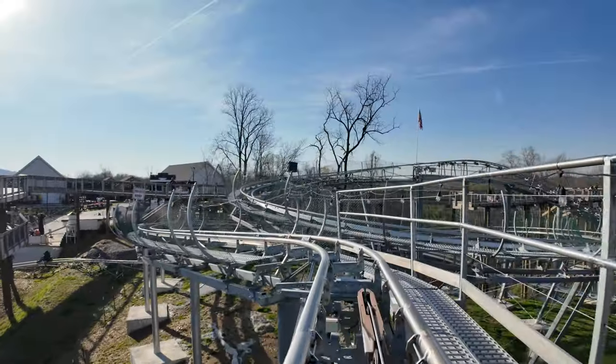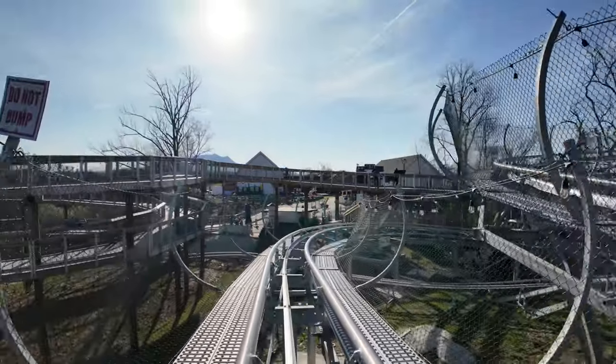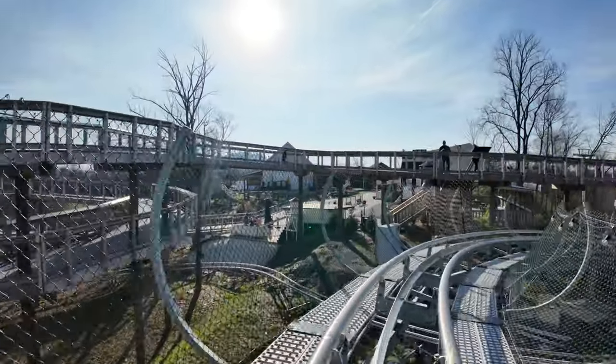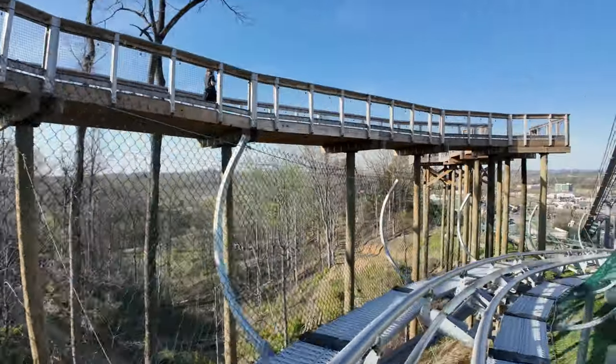And Karen was just talking about how smooth this coaster is. Yeah, it hadn't jolted us like some other ones will. Here we go, y'all. Whoa.